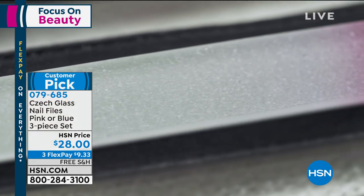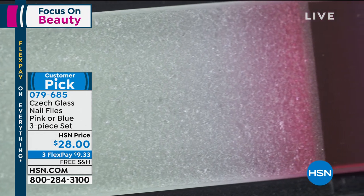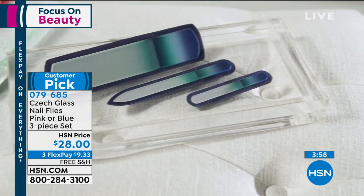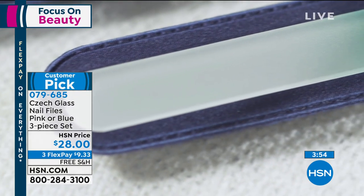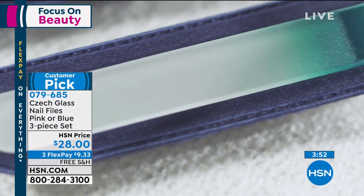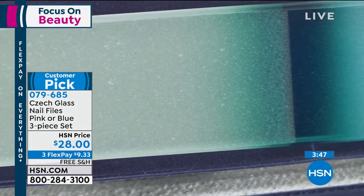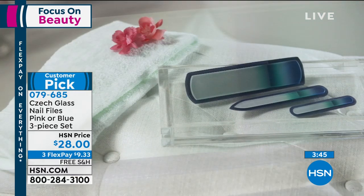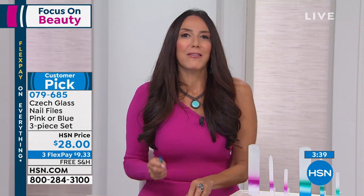The manicure file has a pointed tip so you can clean underneath your nail and do cuticle work. And then there's also a little travel baby file, which I love. You can pop it in your purse and have it with you. If you have very young children, it's great for very thin, brittle, delicate nails. It's very gentle, yet effective enough for men with really thick, tough nails. It's so different than anything I've ever seen before.